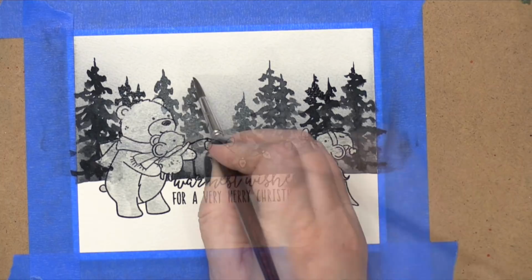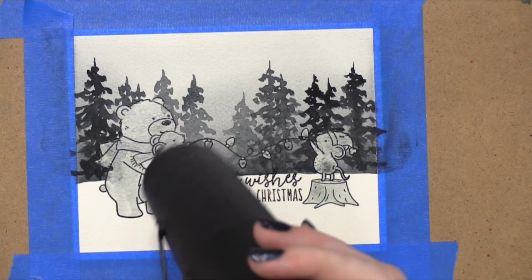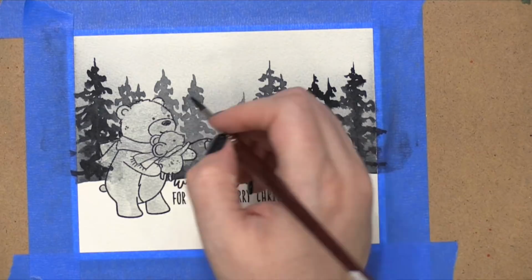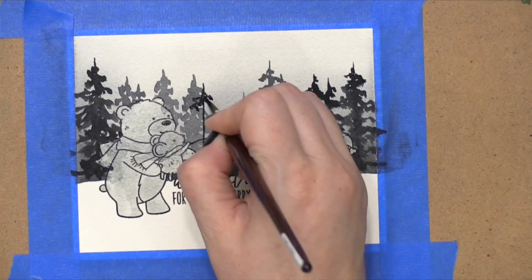I want to make sure that it's completely dry before I come in with my darker trees. So I used my heat tool just to speed up the drying process. You could definitely let this air dry. And then I came in with that full strength of color again, because I want these trees that are in front to be really dark and to stand out on top of these lighter trees. So you can see how it's much darker than the shade behind it.